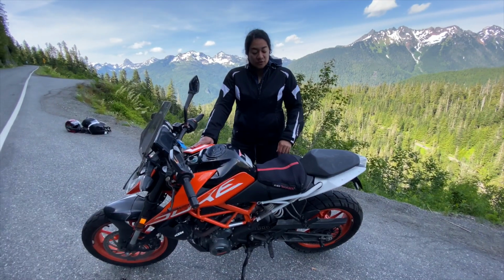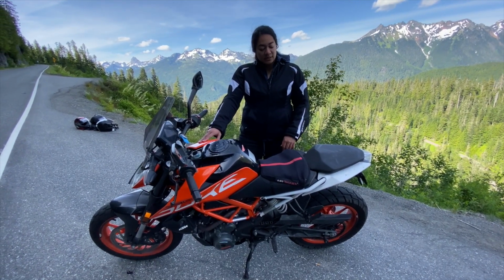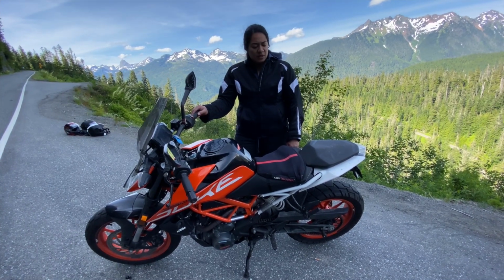We like it. One of the things that I really love about the KTM Duke 390 is that it's really nice and light. It's perfect for a beginner, like Devin mentioned before. It really taught me how to love shifting.